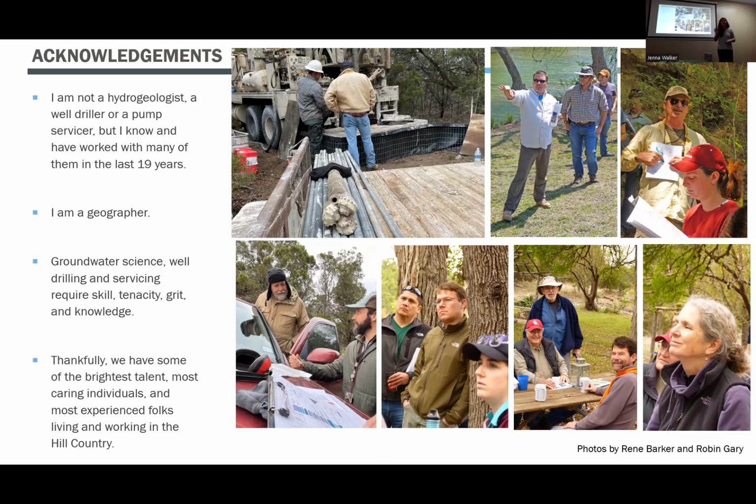Full disclosure, I'm a geographer. I love to speak through maps. And it's tricky to show what's happening underground on a map when you have to go through a 3/4 inch hole. Half inch. See? Half-inch hole with a tiny little e-line to go get your water level. They're doing science through a hole like this.